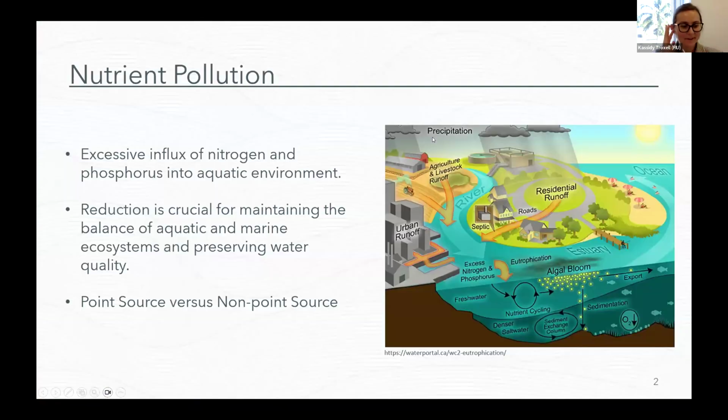Okay, so as we all are aware, nutrient pollution is a major environmental concern caused by the excess influx of nitrogen and phosphorus into the aquatic ecosystems. They often come from urban, agricultural, and industrial sources and lead to eutrophication, triggering algal blooms, oxygen depletion, and a variety of cascading effects. Managing nutrient inputs, especially distinguishing between point and non-point sources, is essential for preserving water quality and maintaining the health of aquatic and marine ecosystems, especially in coastal environments where we have increased urbanization and sea level rise that can exacerbate these pollution sources.